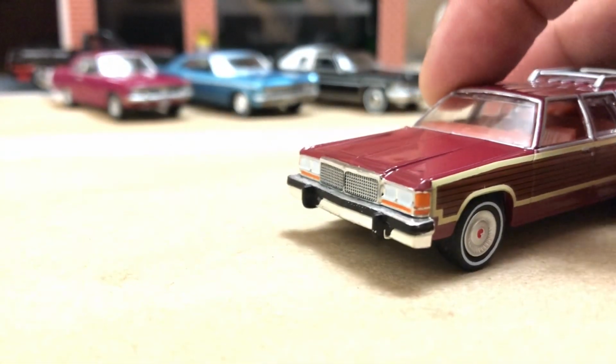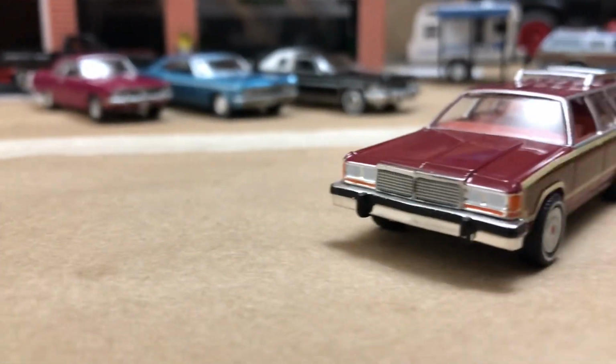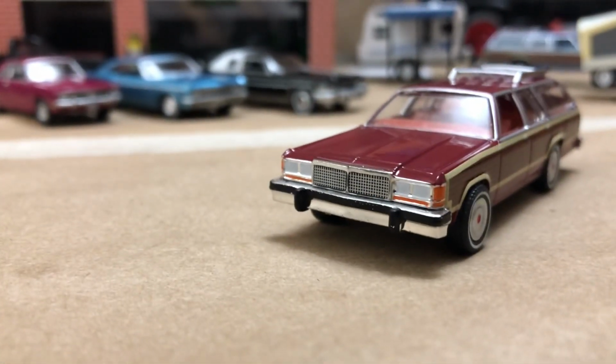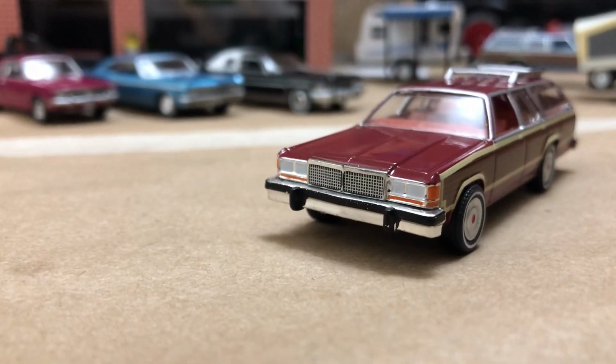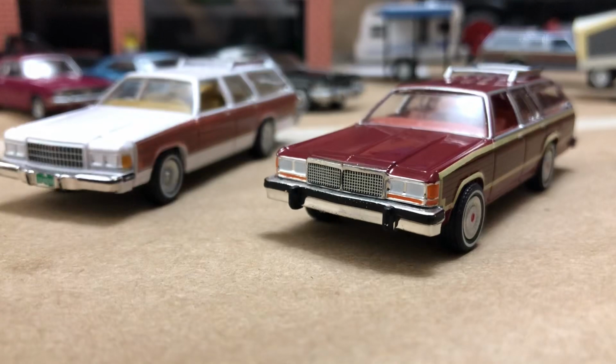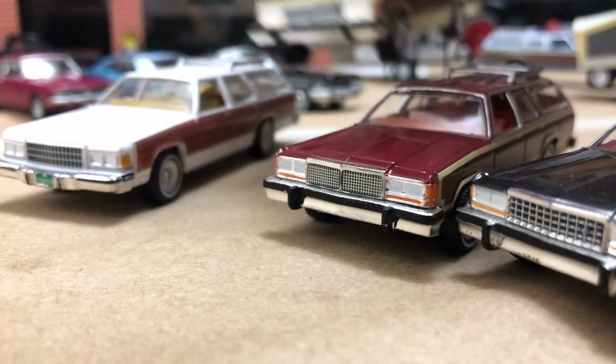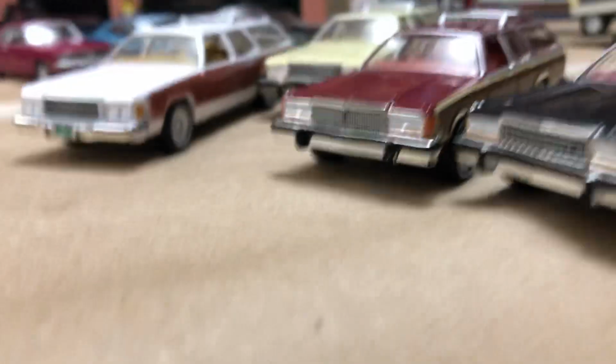Tampo work was done right, and headlights look very nice, as you can see. So another nice little car, adds to all the wagons. I did bring some down from the shelf. So we got the Grand Marquis, and we got some more LTD cars. Just nice to see them all together.